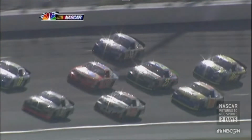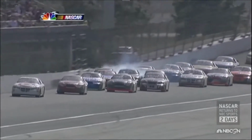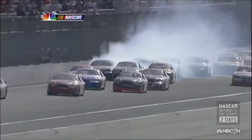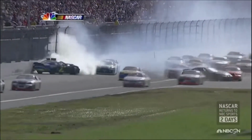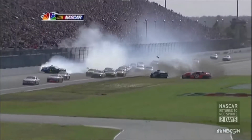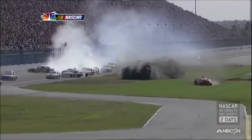By my count, at least 10 cars involved in this accident. It's hard to tell if he got loose or he pushed up there, but the end result is the same. Yeah. Michael hit by Robbie Gordon, and then here's the dig. Right there. Dig.